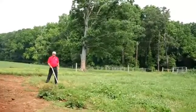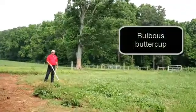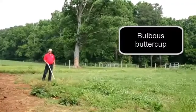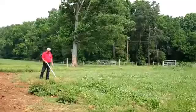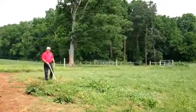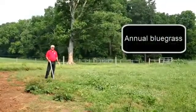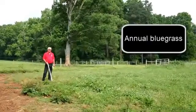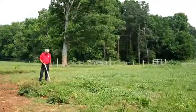So standing right beside of me here is an example of bulbous buttercup. It's a winter annual weed that we find common in pastures every spring. It's just all over the countryside. Take one more step and there's another species here called annual bluegrass. As I said, it's an annual. It's quite common in many pastures that are unproductive and thin.